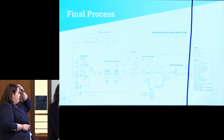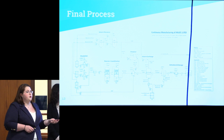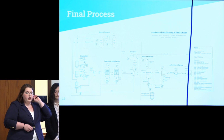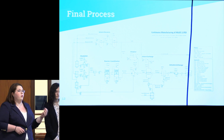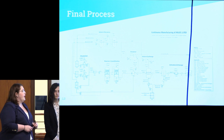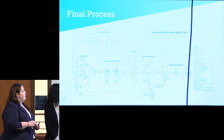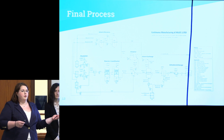So essentially our process starts off with dissolution. That starts off with our 2 reactants, trimesic acid as well as copper nitrate trihydrate. And that gets mixed into our 1:1:1 volumetric ratio of our 3 different solvents, ethanol, DMF, and water. And that goes into our 2 CSTRs, like Chris had mentioned, and then so forth into storage, and then it will be packaged and shipped to the Bay Point plant.